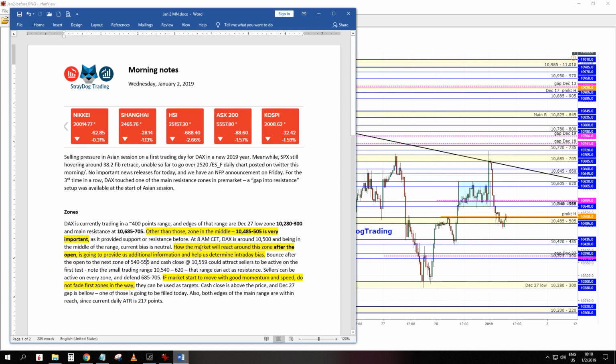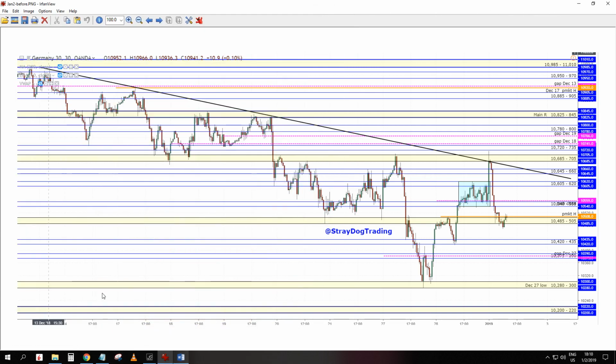And after the open, how the market is going to react around this level is going to help us determine our intraday bias. Of course, the other important thing is if the market starts to move with good momentum and speed, do not fade first zones in the way, because they could be run over.